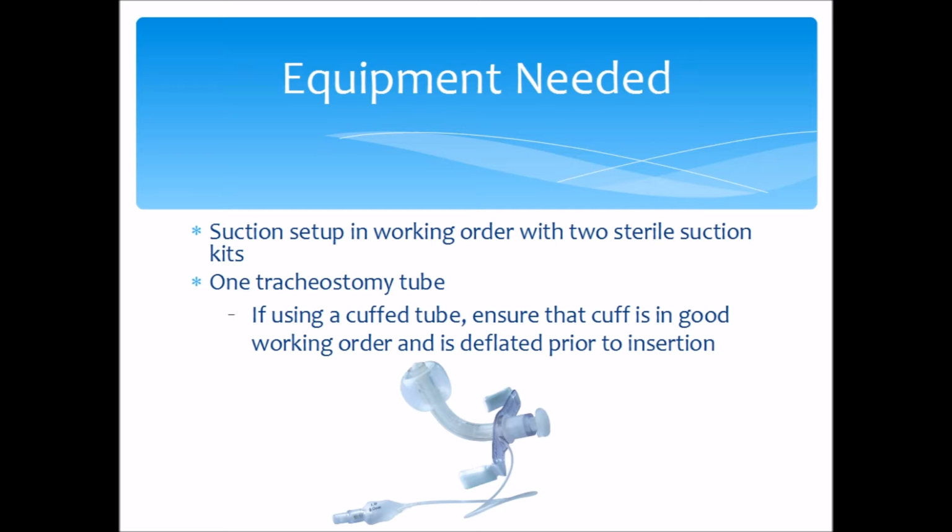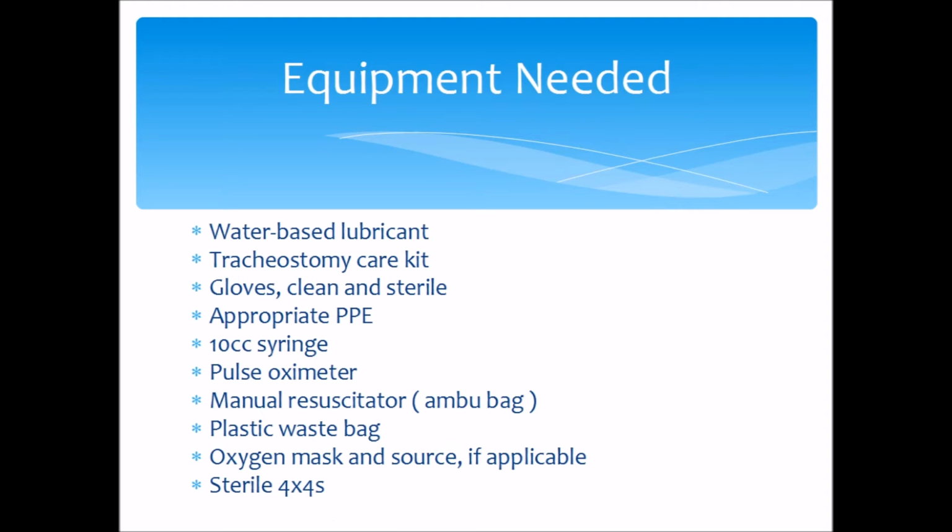Equipment needed. Suction setup in working order with 2 sterile suction kits. 1 tracheostomy tube. If using a cuff tube, ensure that the cuff is in good working order and is deflated prior to insertion. Water-based lubricant. Tracheostomy care kit. Gloves, both clean and sterile.